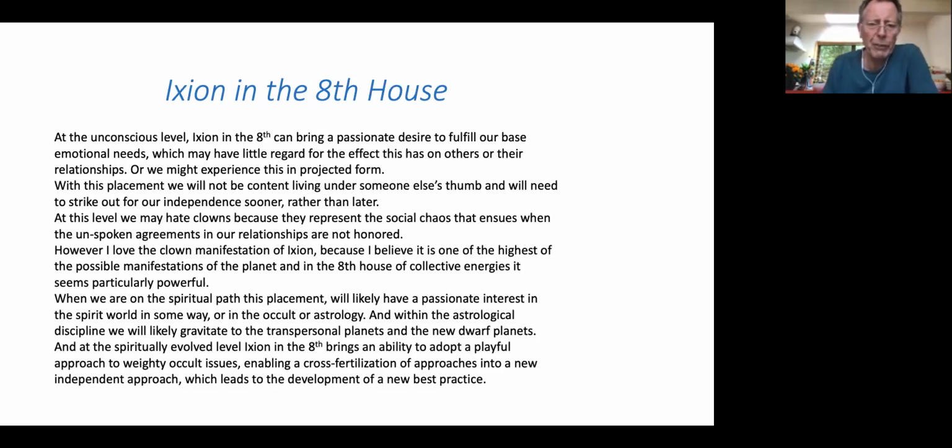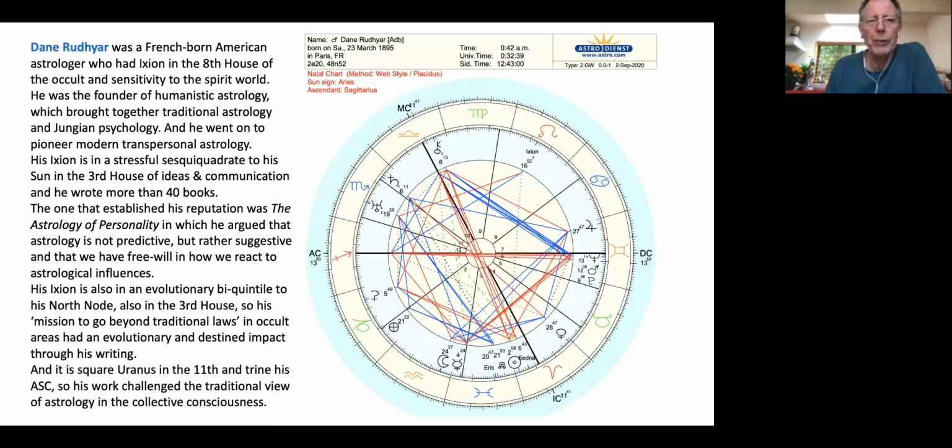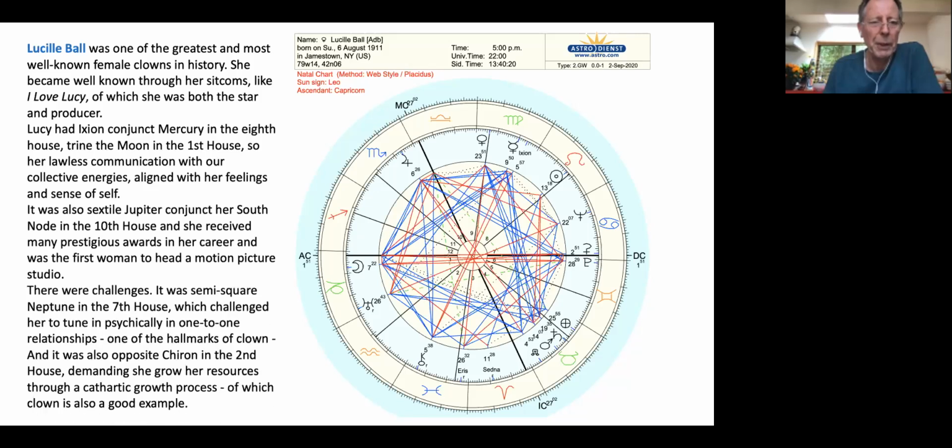And at the spiritually evolved level, IXION in the 8th brings an ability to adopt a playful approach to weighty occult issues, enabling a cross-fertilization of approaches into a new independent approach, which leads to a development of a new best practice. As we see, Dane Rudhyar, IXION in the 8th, obviously my hero. Transpersonal astrology, humanistic astrology, mixed Jungian psychology with traditional astrology. And that's what we all practice now, really. And Lucille Ball, I Love Lucy, the greatest female clown in history, probably, that we're aware of.